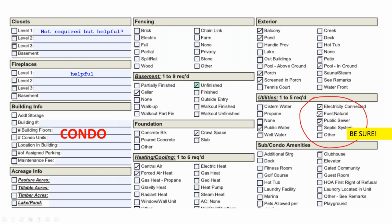If the seller is unsure, you can call MSD and ask them. You can look on Logic to see that they're hooked up to sewers. It'll have that little red circle that has a sewer tap. Put it in your file, all right? Poured concrete is the wall. Poured concrete can be a walkout basement or a regular basement. It's a concrete foundation versus concrete block.